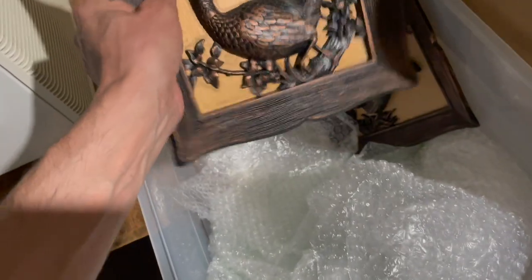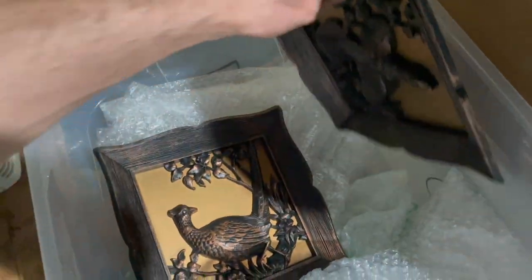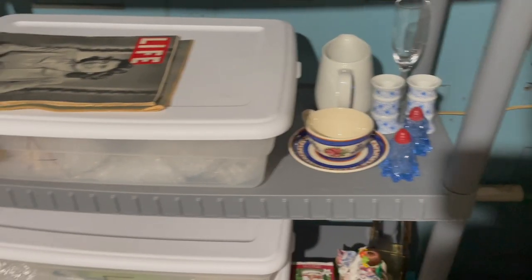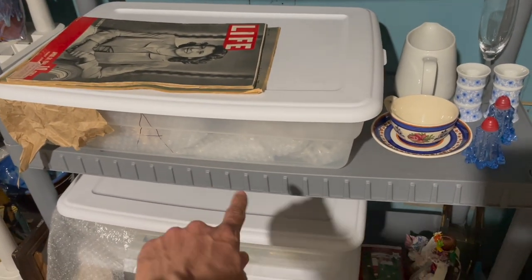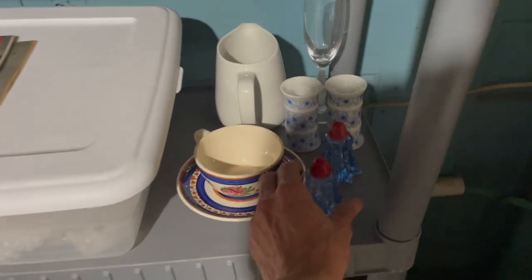So like 1960s. I want to say early 70s. I'm going to leave these out and make sure they're listed. See what is on this shelf. This is the shelf that we want to get rid of because with the heat, it starts to bend down. So we haven't been putting anything heavy.